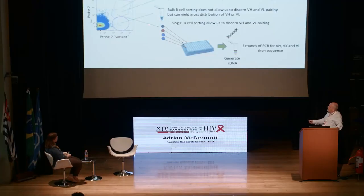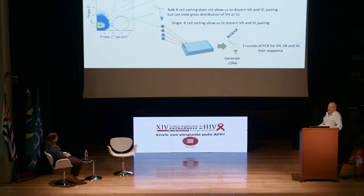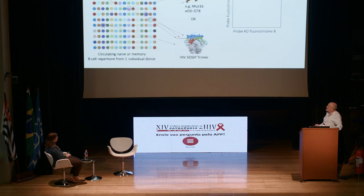So what we do, we sort, index sort into single wells. We then generate cDNA, and we do a couple of rounds of PCR. So we do six PCRs, because we do a couple of rounds for three different chains. And then we sequence.